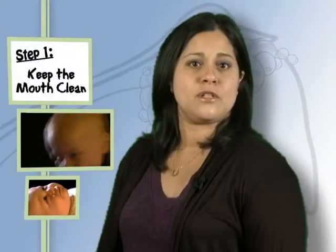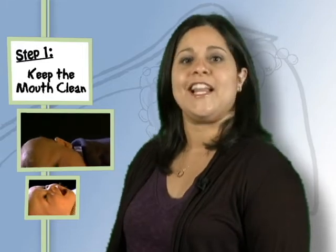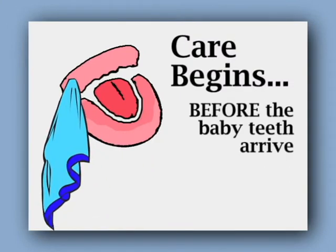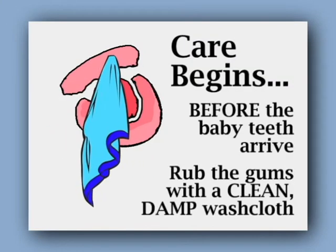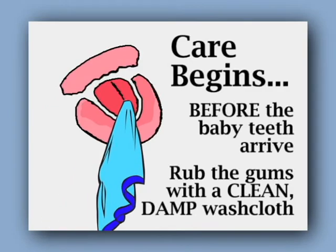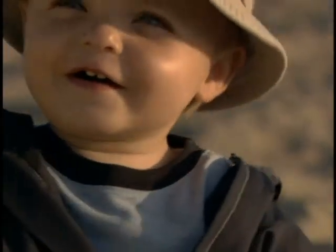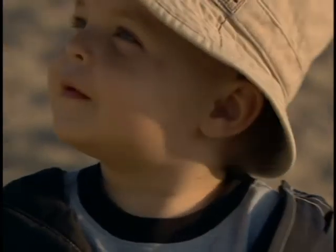Your baby needs you to brush his teeth and clean his gums every day in order to prevent decay. This care should begin even before the baby teeth arrive. After every feeding, rub your baby's gums gently with a clean, damp washcloth. Usually, a baby's first teeth will appear around the age of 6 months.